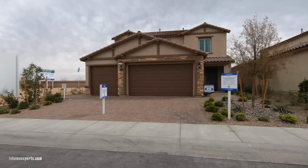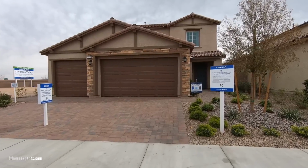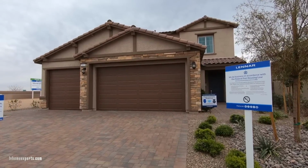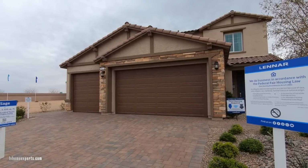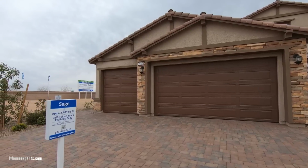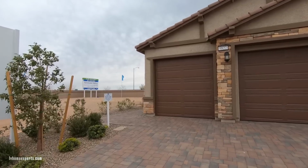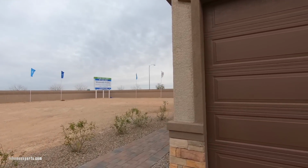Now, the Sage model here is a next-gen suite. This is one of their most popular models and floor plans here. This is the Sage Next Gen. It starts off at $542,990, 4 bedrooms, 3.5 baths. It is 3,109 square feet. Has a total of 3-car garage. So let's go inside, let's take a look. Let's see exactly what they have to offer.